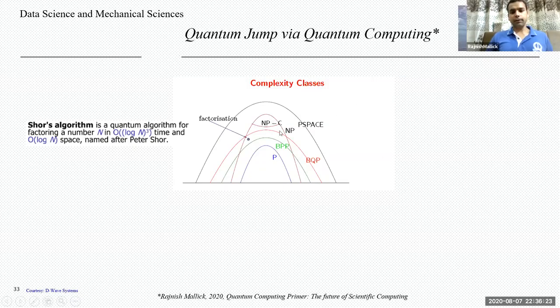So these are different complexity classes, what we call P hard problems, NP hard problems, and these days we have the tractable problems, BQP, and there are certain intractable problems, that is NP hard problems. And there are two key algorithms, and there are many more coming along, by Professor Peter Shor from MIT, Shor's algorithm, and also a couple of other algorithms around that.